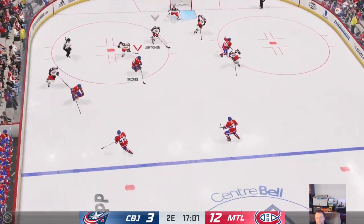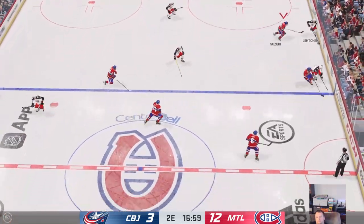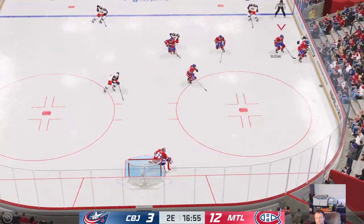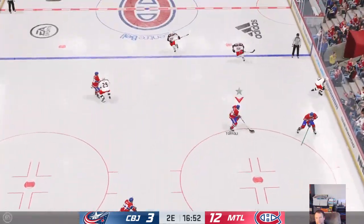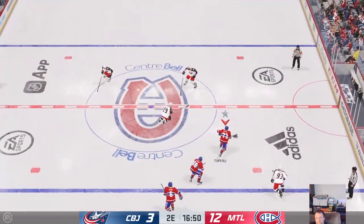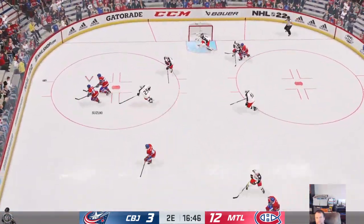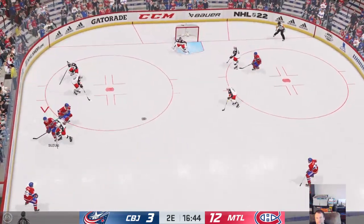The Blue Jackets win it in the defensive zone. Moves it to Voracek. Columbus has it against the half wall. Montreal's got possession of the puck. The Canadiens take it across the blue line. Denies him on the slapper. Quick feed to Suzuki.